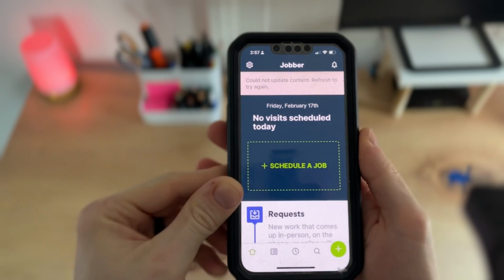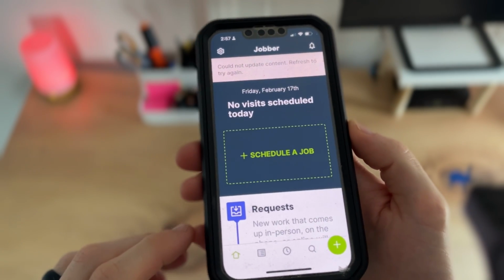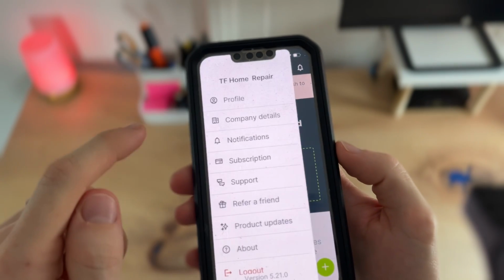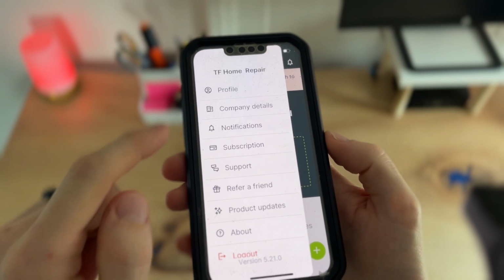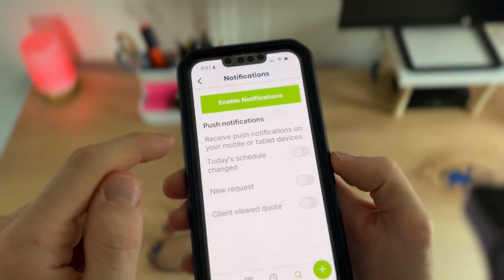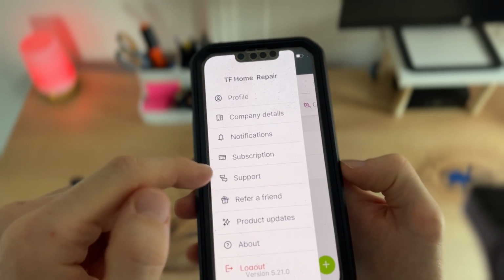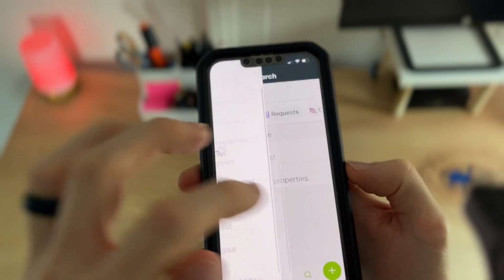All right, so this is the Jobber mobile app. And right off the bat, you can see you've got your settings here. So you can click in, look at your profile, you can edit your company details, you can toggle on and off some various notifications, you can look at your subscription and do a couple other things.